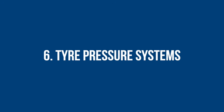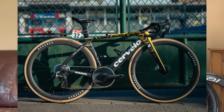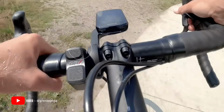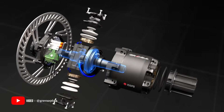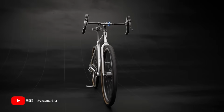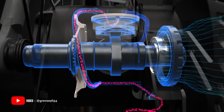If you've been keeping up with the women's pro peloton, then you might have noticed this device on the wheels of Pauline Ferrand-Prévot and Marianne Vos's bike. It's a Graava adaptive tyre pressure system that basically allows you to change your tyre pressures on the fly. The idea behind it? Well, you can ride the road sections with a higher pressure and then drop them a bit more for comfort and control on the cobbled sections and the rough bits.